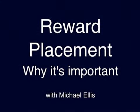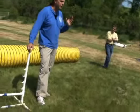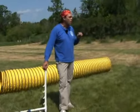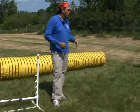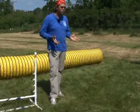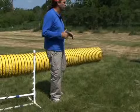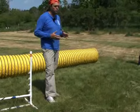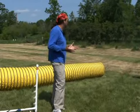If we're talking about a perfect world, and my criteria is 100% set, meaning I'm clear about my criteria, then if I'm working on healing or whatever it is, and I know the picture I want, I get it, it shouldn't matter where I produce the reward when I release my dog, if my criteria is 100% consistent. But of course, none of us are perfect and nobody has 100% consistent criteria.